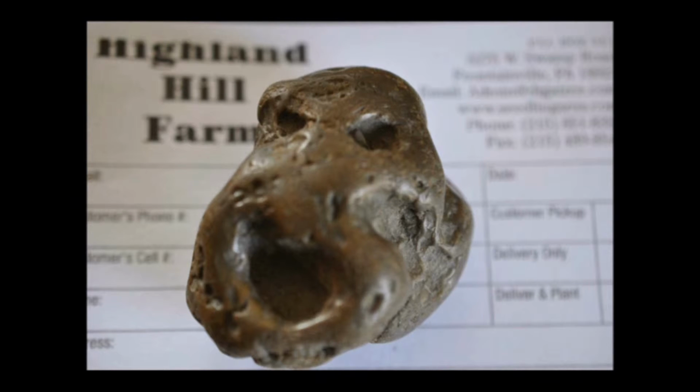The only test I ran on the rock was with a magnet, and it was not magnetic. So that rules out a large deposit of iron in this rock. If you'd like to look at this rock, you can stop into our office, or if you want to go hunting for something like these rocks, you can.